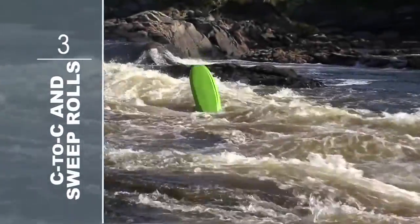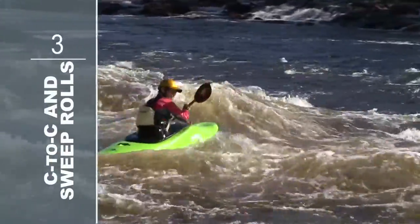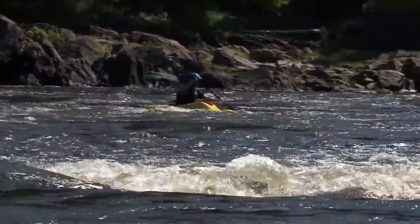The C2C and sweep rolls are the two most popular rolls for new paddlers to learn, and the most common rolls that you'll see being used on the river. What makes them so popular is the fact that they break the roll into 3 defined, easy-to-understand steps.